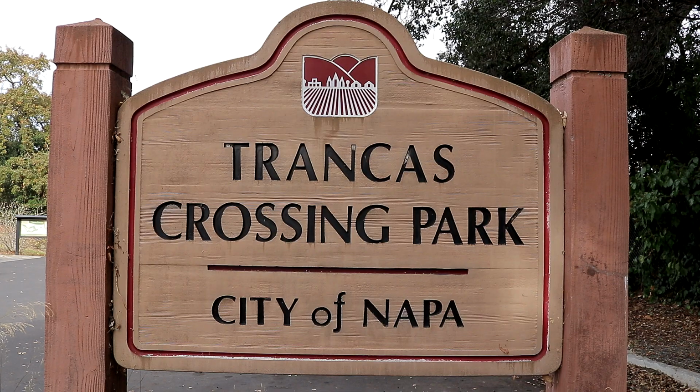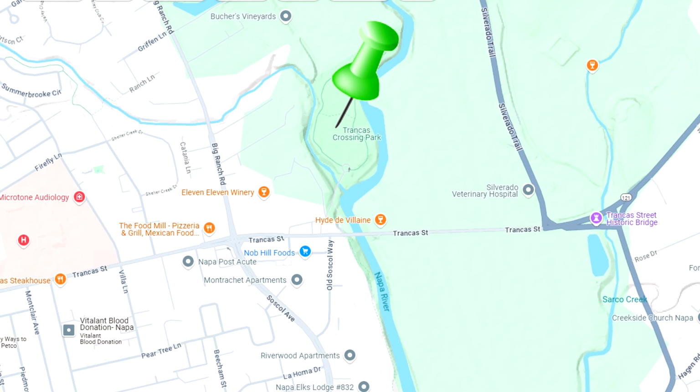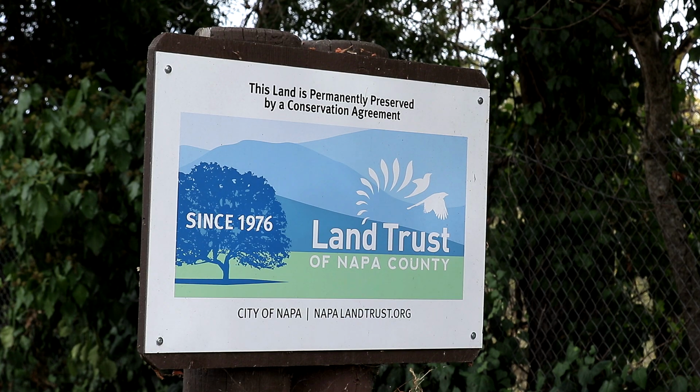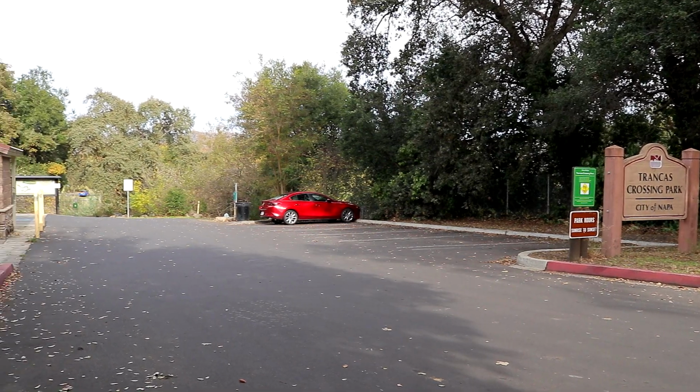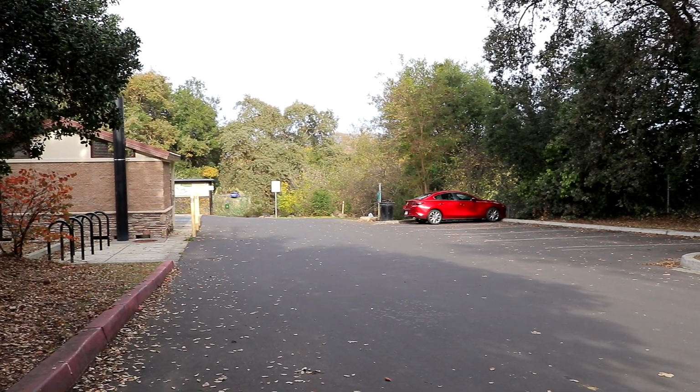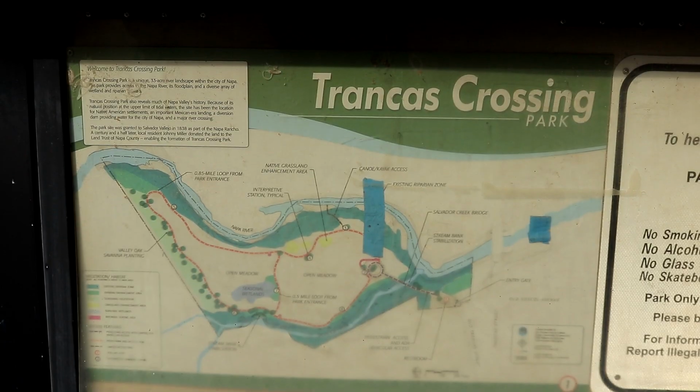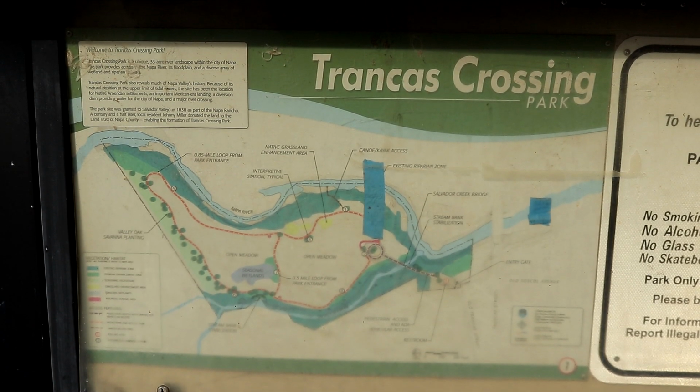The park is located on Trancas Street, just west of the Trancas Street Bridge behind the Chevron gas station. The parking lot is a bit small and there is a pair of public restrooms. There's also a handy information board and map before you get started.